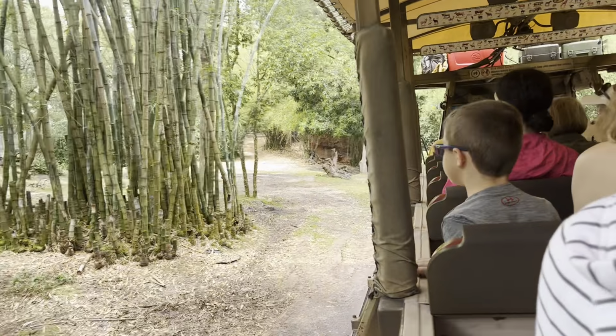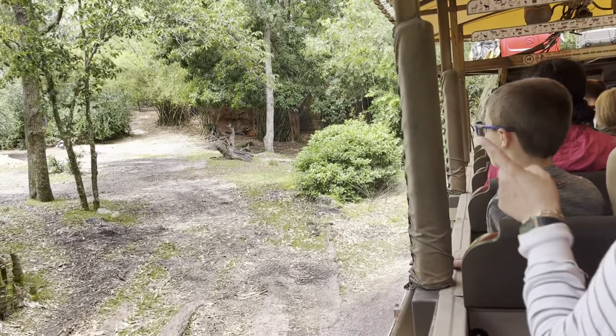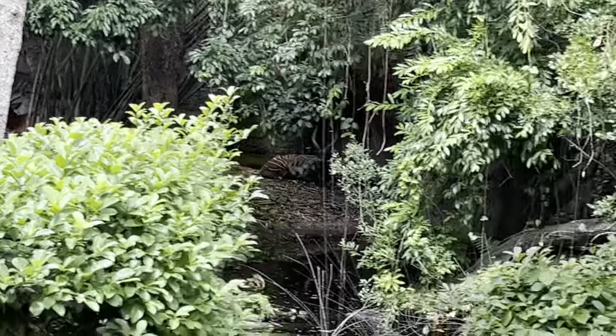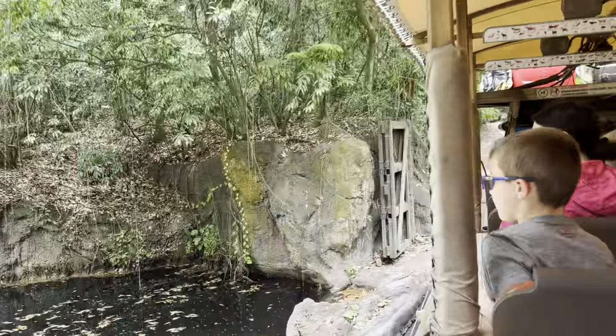Now, off to my left-hand side, 2 different animals. You see that black and white bird? That is a saddle-billed stork. You can't really tell from here, but that bird's actually sitting down. That bird's about 5 feet tall. Just behind him, kind of hiding in the bushes, are bongo. Bongo are nicknamed the ghosts of the forest because they're so rarely seen. As you see, they tend to hide back there.